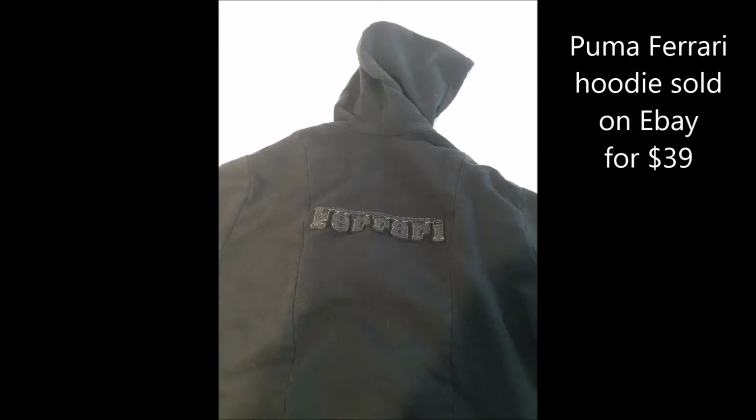First clothing item that I've sold was a Ferrari hooded sweatshirt. It was black, popular color. It was Puma, so it's two great brand names in one. Ferrari's a luxury item. I picked it for less than $5 and sold for 39.